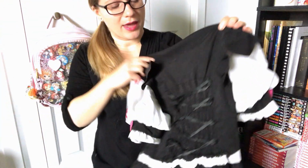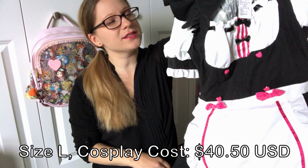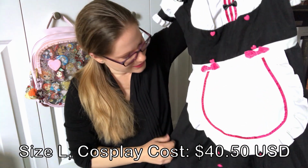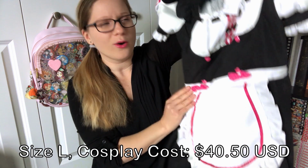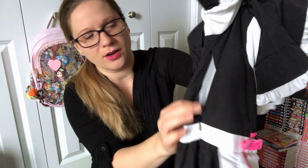Always with Uwowo, they're always just really well made in my opinion. You've got the lace back here. That's really nice. So it should hopefully fit, I'm hoping. So I got a size large and I will put the price and size down at the bottom here so you know how much I paid for it as well. And this is so cute. I really like it. They are always so well made, and I'm always really impressed with Uwowo. You've got a zipper on the side here as well to make it easier to get on and off.